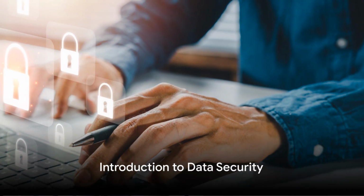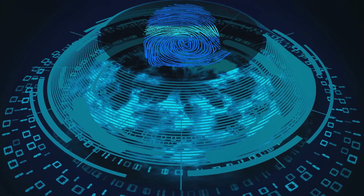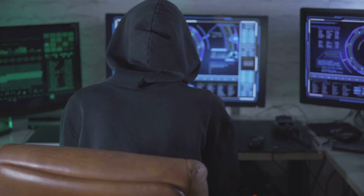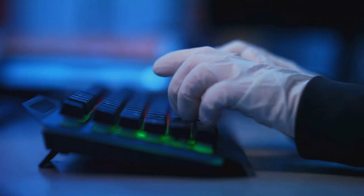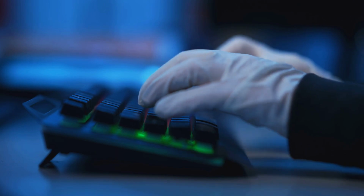Have you ever wondered how secure your data really is? In this digital age, the importance of data security cannot be overstated. The threats are ever present and take many forms, from cunning hackers to massive data breaches. These digital dangers lurk in every corner of the internet, ready to exploit any vulnerability.